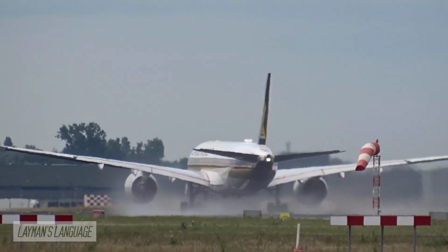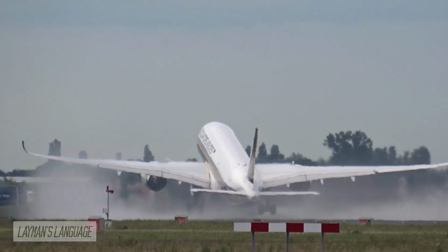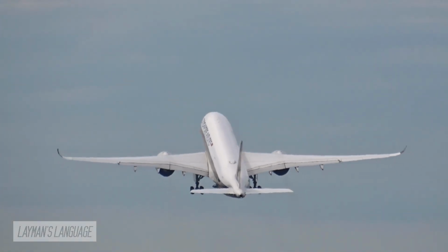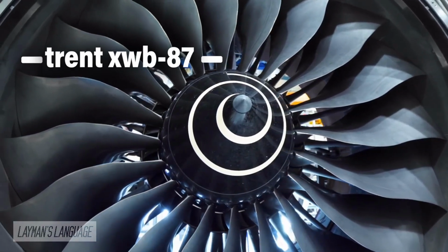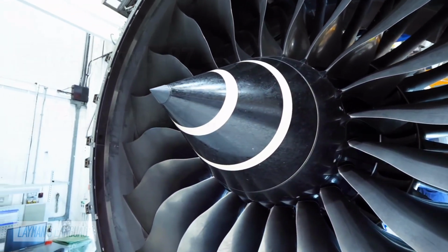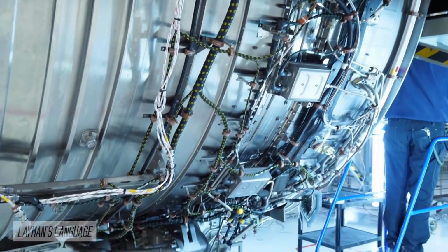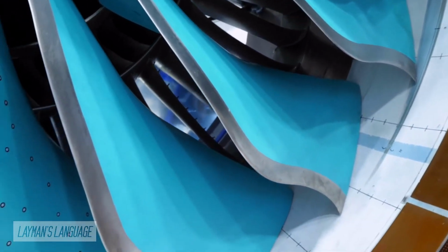Have you ever wondered how much power it takes to lift a massive Airbus A350 off the ground? Well, hold on to your seats because we're about to blow your mind. The Trent XWB engines used in the planes come in 3 variants: the Trent XWB-84, Trent XWB-87, and Trent XWB-97. The number in each variant refers to the engine's maximum thrust rating in thousands of pounds, with the Trent XWB-84 being the least powerful and the Trent XWB-97 being the most powerful.